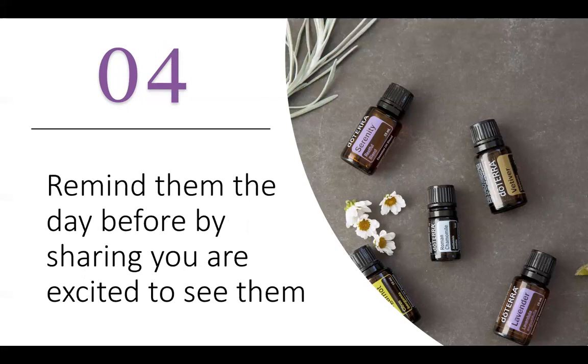And then the fourth tip is to remind them the day before by sharing that you're excited to see them. You don't want to confirm like, hey, are you still coming? Because oftentimes people are busy, and so they think, oh, that would take something off my plate, even though I want to meet. So instead, we don't try to confirm. We just remind them and show excitement about that.